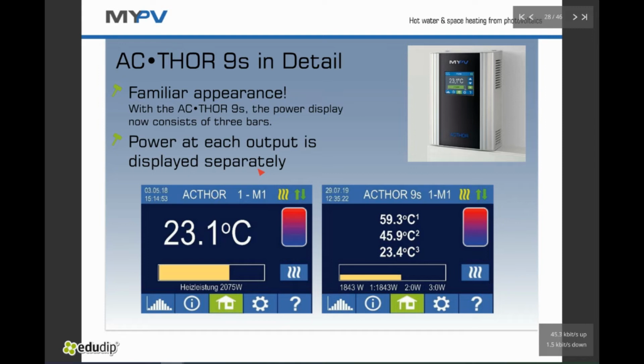And this is the ACTHOR display. So on the left side we have the version for the single phase ACTHOR, for the 3 kilowatt ACTHOR, and on the right side we see the ACTHOR 9S. And for those of you who are already familiar with the ACTHOR, you will find a familiar design. If you are already used to working with the ACTHOR, you should not have any problem to use the ACTHOR 9S. It's nearly the same design. The bar chart, which shows the linear power output, is just split in 3 parts, and of course you see the power output on all 3 outputs separately here.